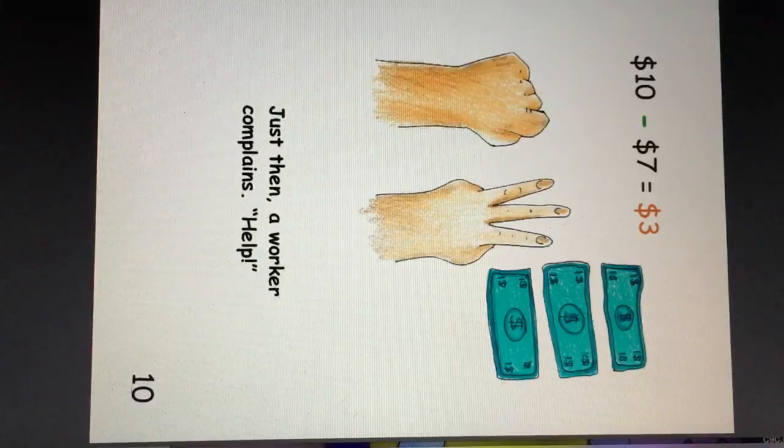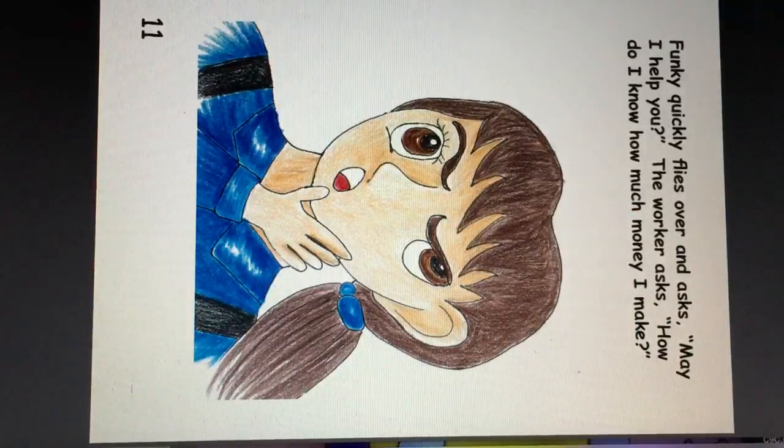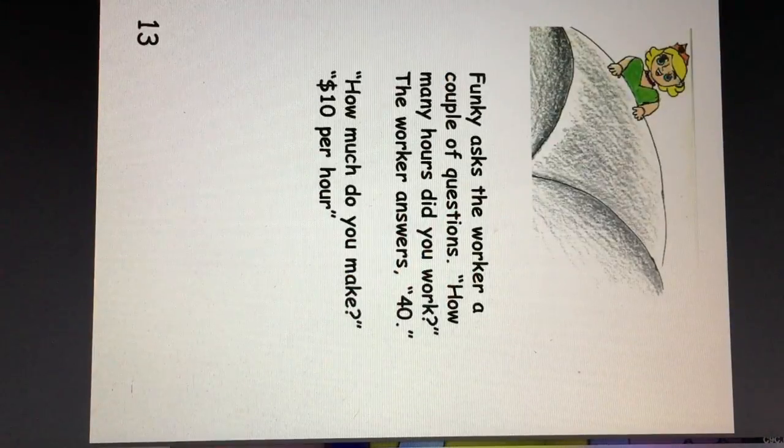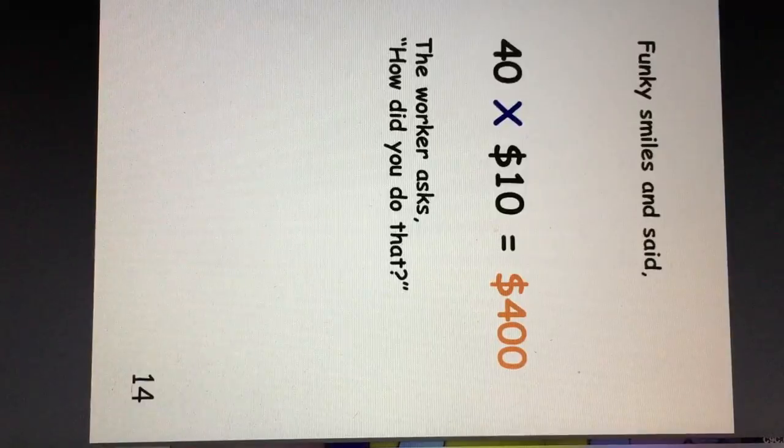Just then a worker complains, "Help!" Funky quickly flies over and asks, "May I help you?" The worker asks, "How do I know how much money I make?" Funky said, "Oh, that is easy." She takes a times sign out of her magic bag. Funky asks the worker a couple of questions. "How many hours did you work?" The worker answers 40. Next, Funky asks, "How much do you make per hour?" $10 per hour is the answer. Funky smiles and said, 40 times 10 equals 400.